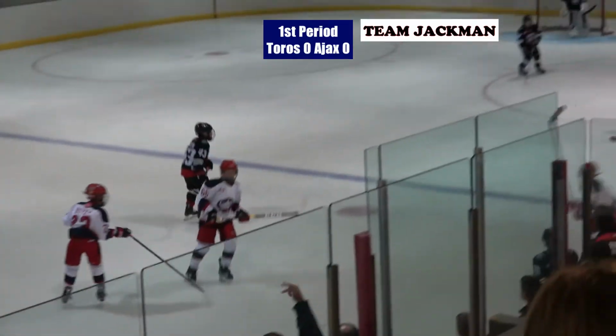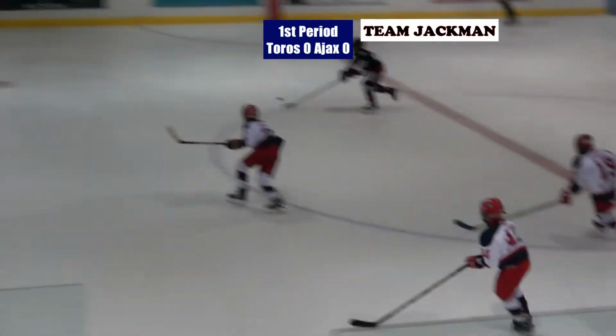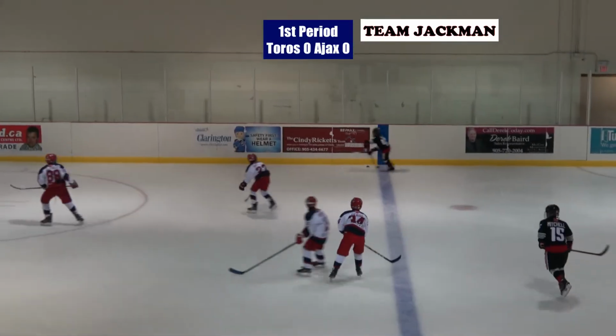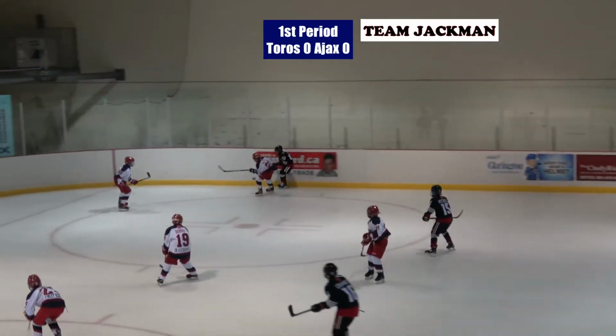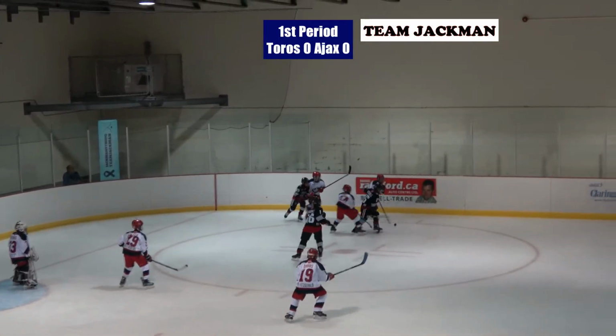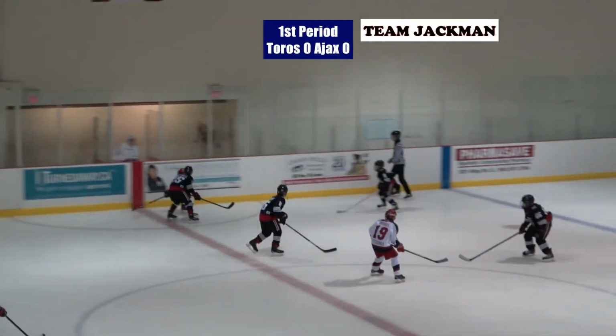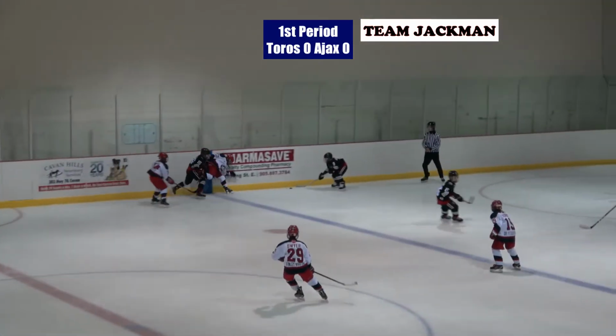Skating away up through center. Puck's there in the feed area and moved to the other side for Ajax as they bring it over the line. Boys doing a good job. Luke Boyce trying to win the battle over there in the corner, along with DeBow. Coming away here for the Toros up through center ice was Dobbs.